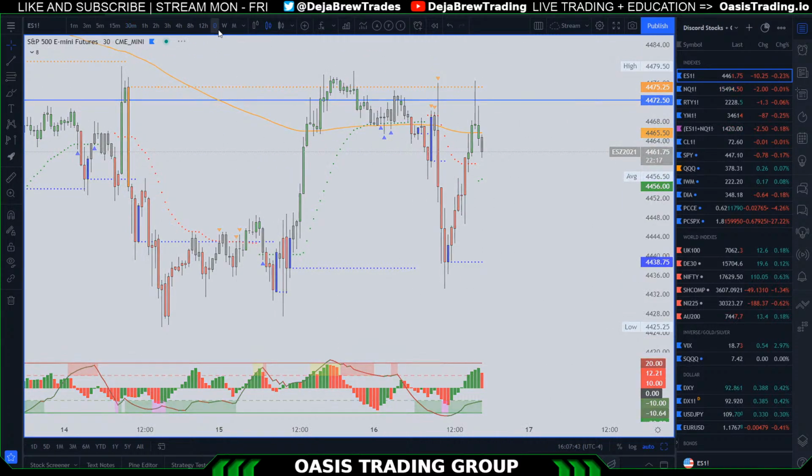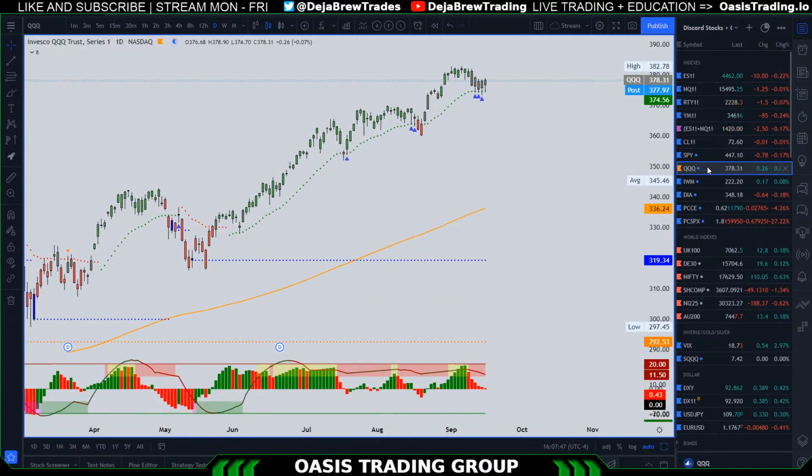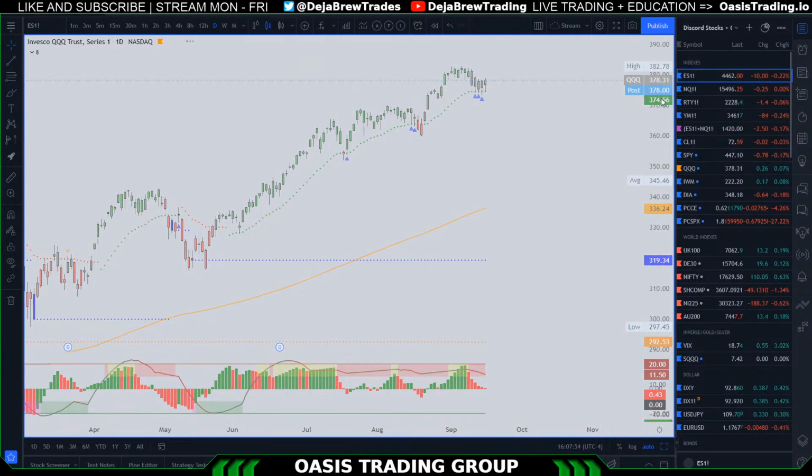I would say the daily close today is really good. The SPY daily close, the Q's daily close, they look really good. But we're going into a Friday and we're going into a quad witching, so it doesn't matter how good they look.